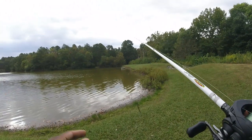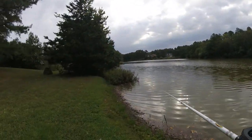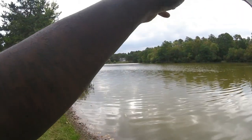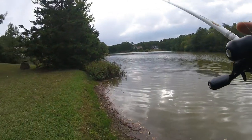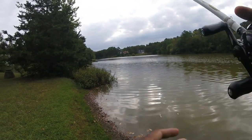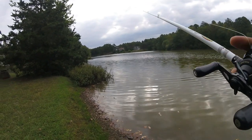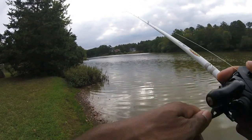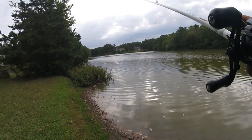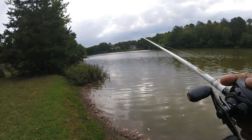See, fishing that point produced nothing. Well, I'm gonna cast out to this little stump. Last time I was here, I cast out to this stump and caught a decent size, little pound and a half. They might want it on the bottom today, guys.